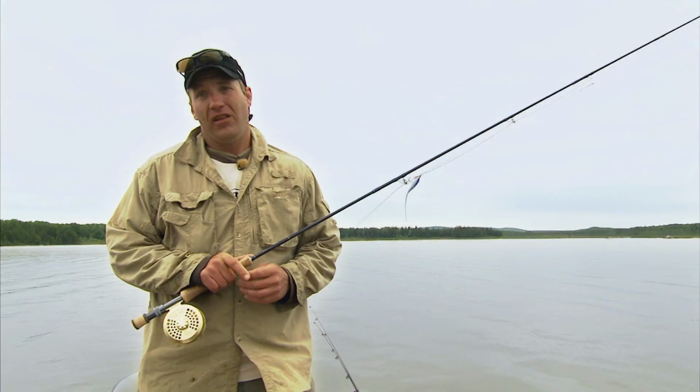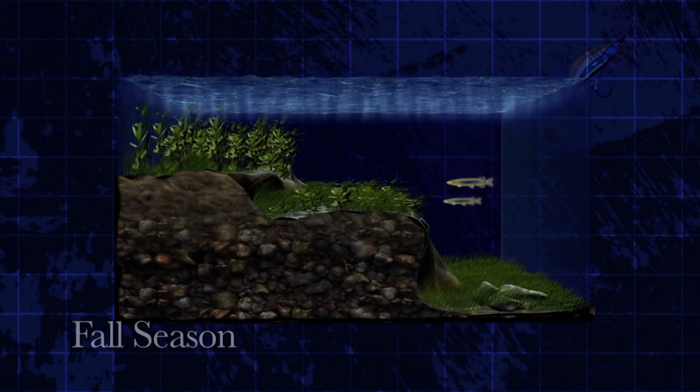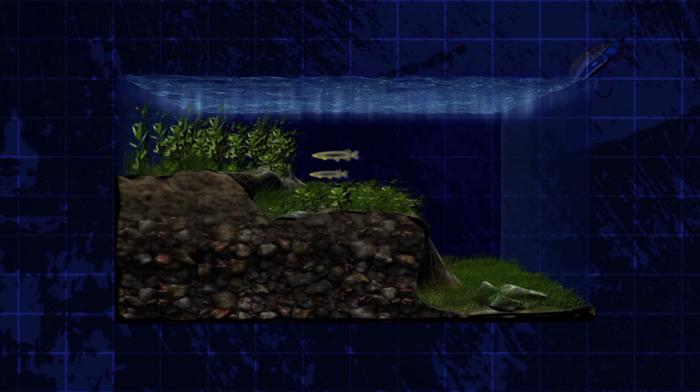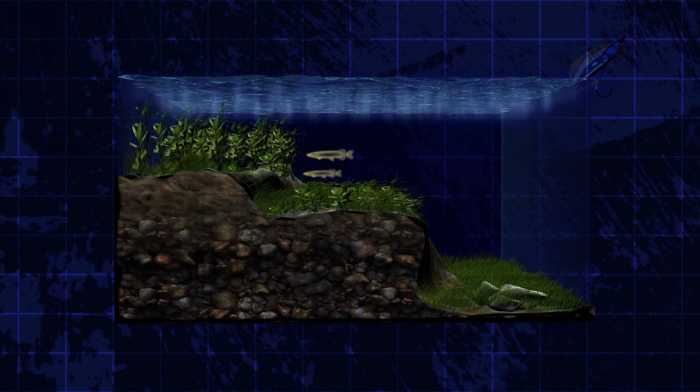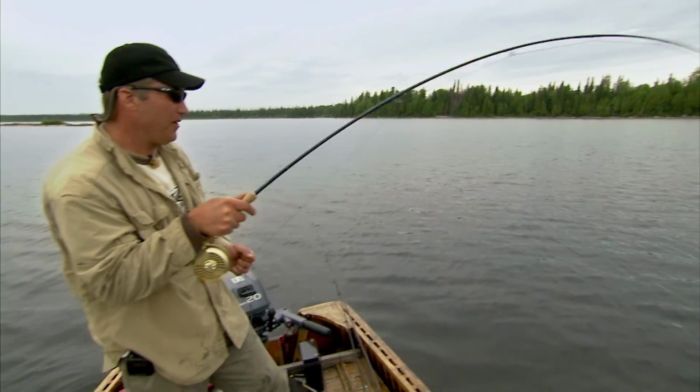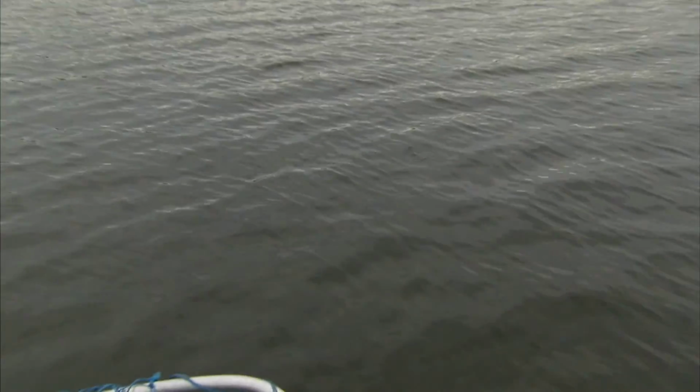Later on in the fall, the water starts to cool off, the weed beds start to die, and the pike are in there heavy, feeding viciously for the winter months, putting on some weight, and that's some of the best fly fishing of the year. It's in the fall time. Maybe two. There's one. Oh, look at that. Okay, nice, we'll go fish here.